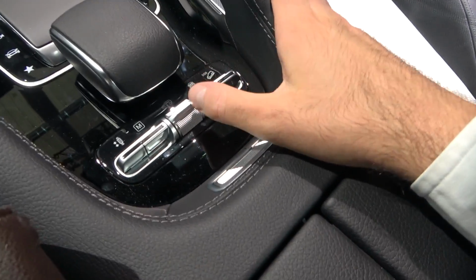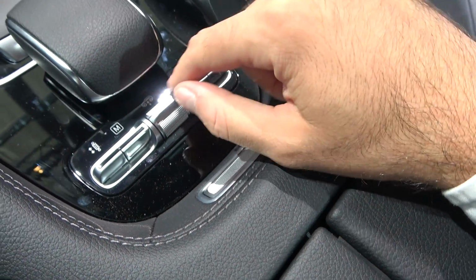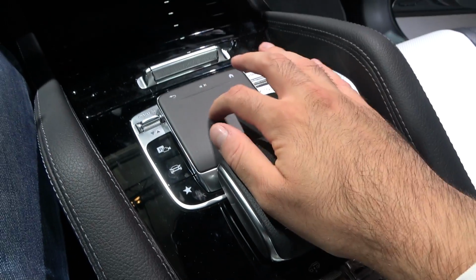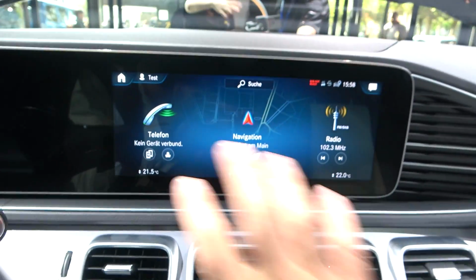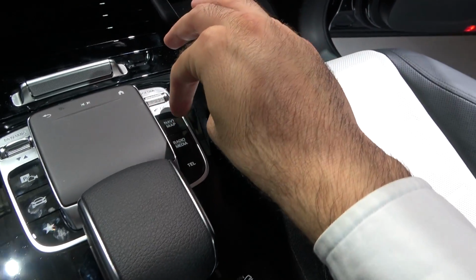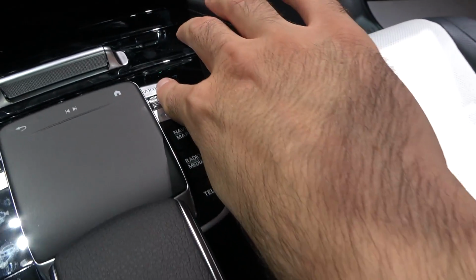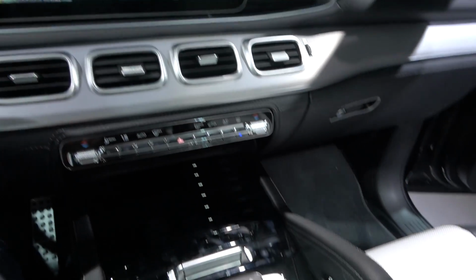I will go through some of the buttons with you. So this is the air suspension. So basically you control it here. You have different driving modes. You also have, this is actually just a rest for your hand, so that you can use this touchpad more easily. You have a home button over here, which takes you back to this main screen. You also have some of the switches so that you can go directly to navigation, to radio, to media, and so on. Volume button, an old school volume button is here. That's something that is pretty cool.